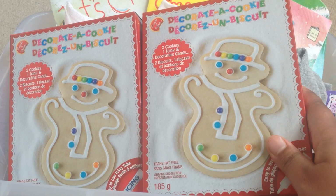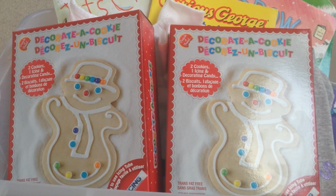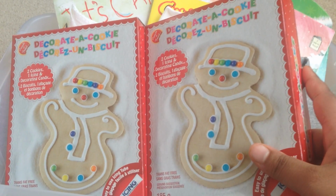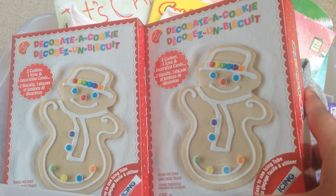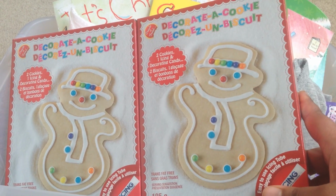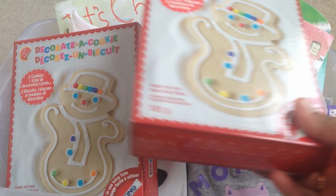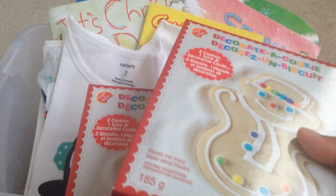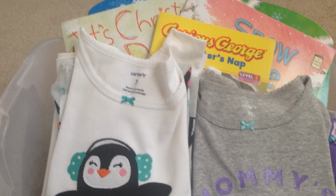I kind of wanted to get one of each, but then I didn't want them saying, oh, I want the gingerbread, or fighting. So then I got the same one. I might have to help them with it, but it's going to be fun. They've never decorated a cookie in the past, so this should be fun.